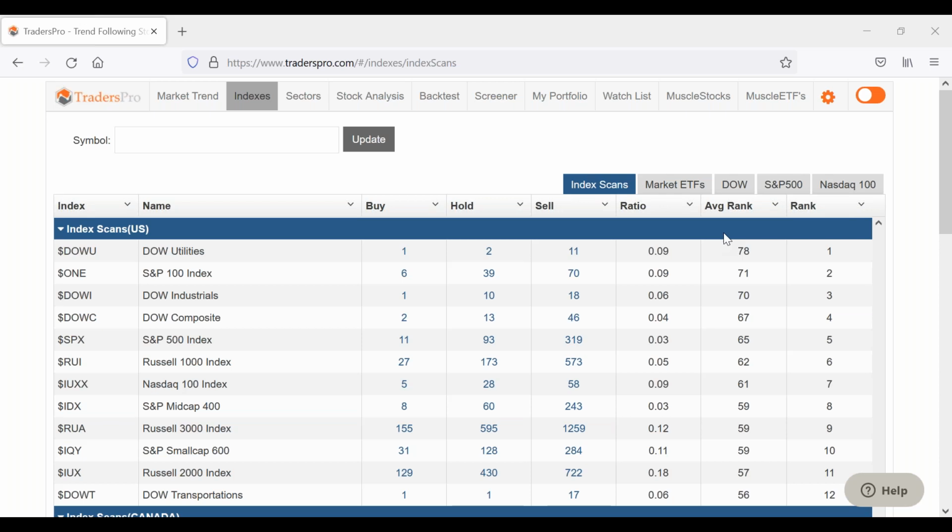There's a question here: other than buying inverse ETFs, why aren't you shorting stocks? I don't short stocks. I used to when I first started trading. But put options are a much better way to short the market. There's so much less risk.